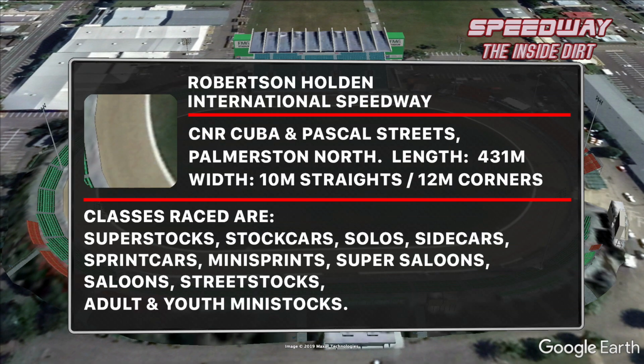Robertson Holden International Speedway is located at the Central Energy Trust Arena on the corner of Cuba and Pascal Streets in Palmerston North. The track length is 431 metres, with a width of 10 metres on the straights and 12 metres in the corners, with a clay and lime mix track surface.